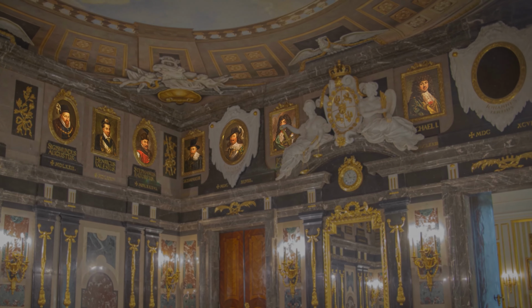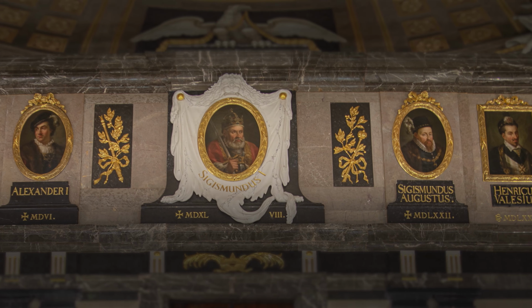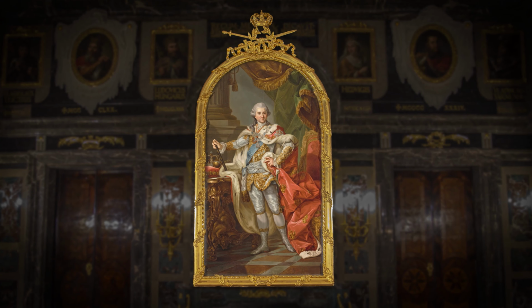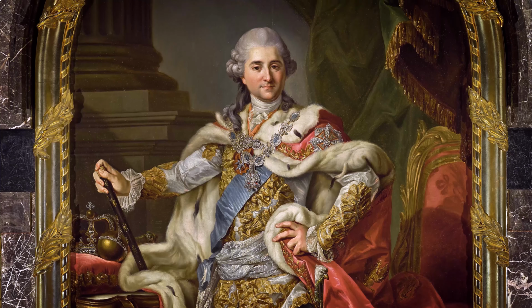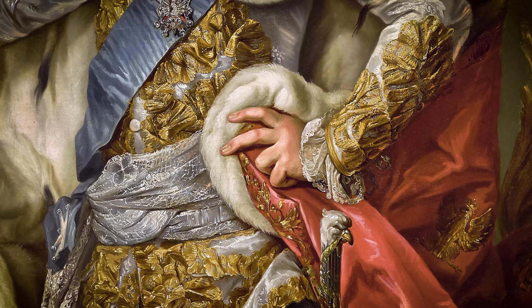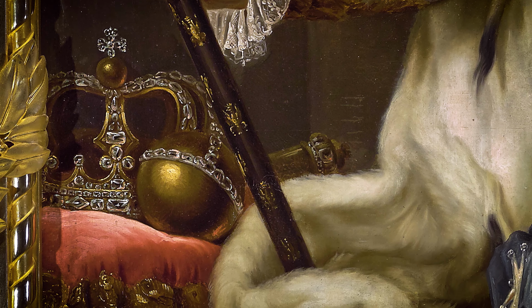Painted by Marcello Bacciarelli, the artwork presents Polish kings. Stanislaus Augustus looks down on the viewer from the largest painting. This piece became the official image of the ruler and so was copied numerous times. Currently, over a dozen copies of Bacciarelli's painting and his technique are known, and were often given as a royal present.